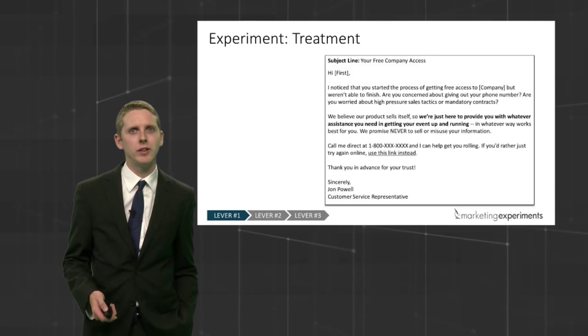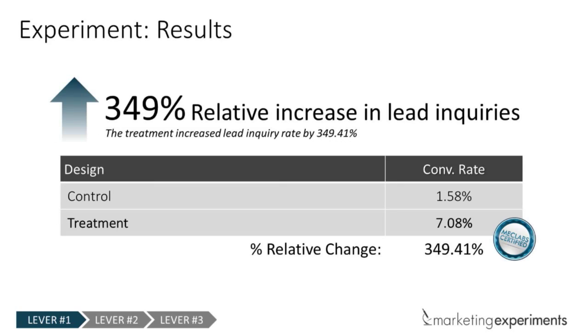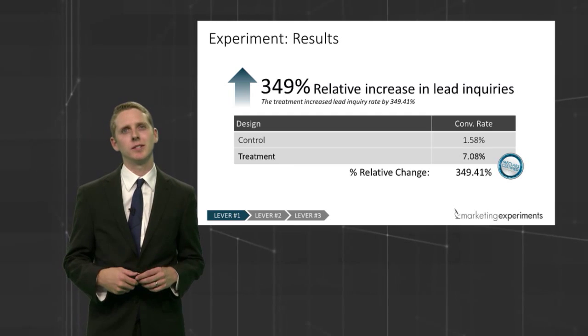There's a lot I could say about this, but the main point I want you to see is, side by side, when we justify the send, we came at it with a whole different tone, a whole different approach. It was conversational. This is part of conversation. We generated a 349% increase in lead inquiries.